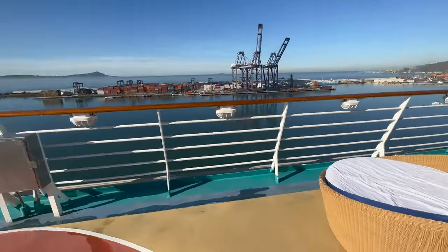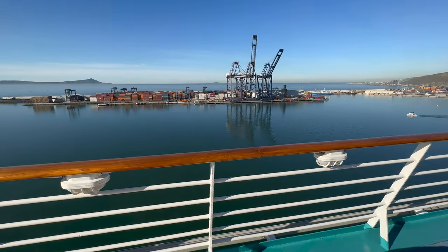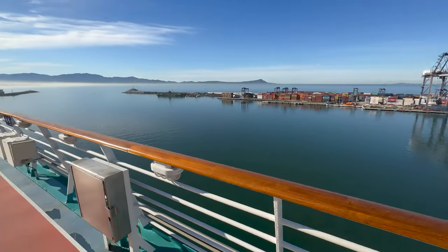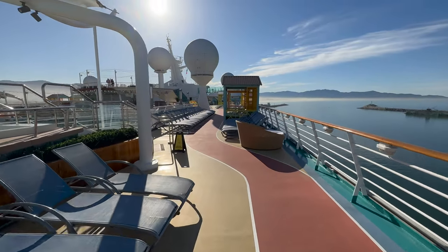The jogging track is also on Deck 12. I am not the biggest fan of jogging tracks on the pool deck. I much prefer the Oasis class setup, where it is down below on deck 5.